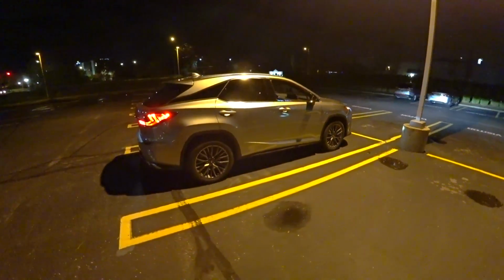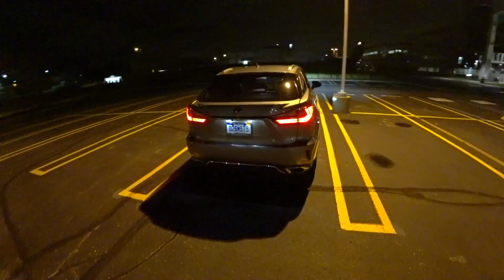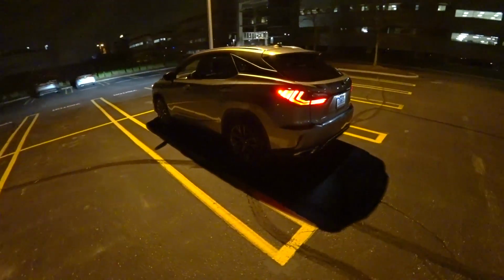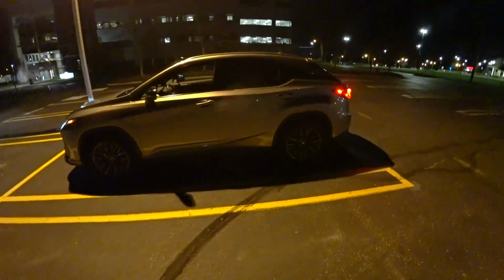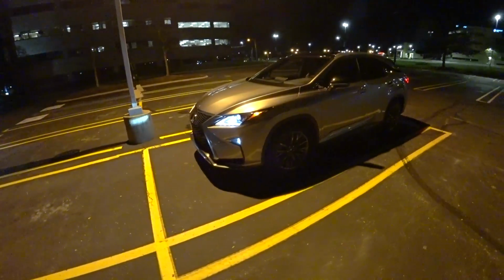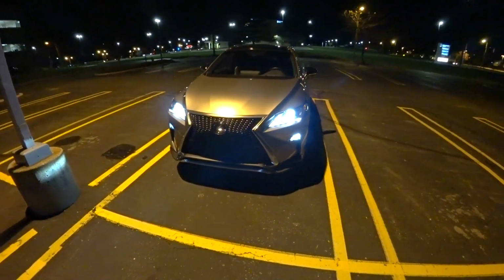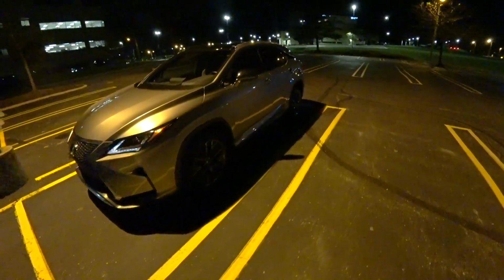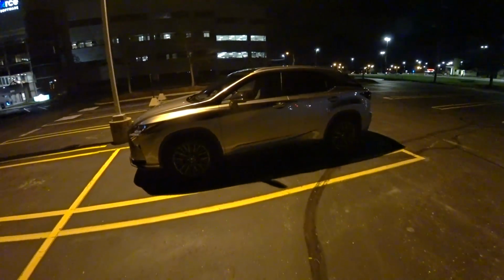Hey guys, tonight I'm testing the 2017 Lexus RX 350. This is the F Sport. It has stiffer suspension, sport tuned dampers, nicer wheels, some good F Sport appearance stuff going on with the front bumper and rear bumper, as well as some interior badging and whatnot. This is an impressive SUV.